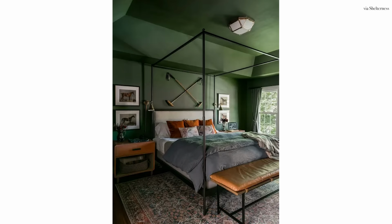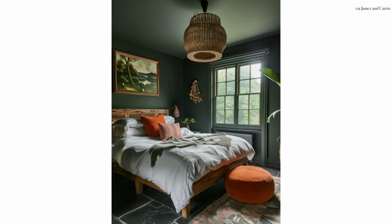I love a dark and moody space myself. When all 4 walls are enveloped in a really beautiful green hue that you love, you instantly feel energized.